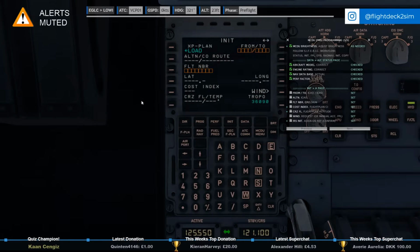Cool. So the setup is in many ways similar to the Boeing. You put the same data in essentially, and in the same order. It doesn't vary too much.